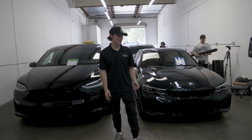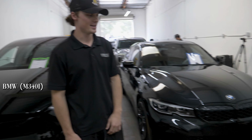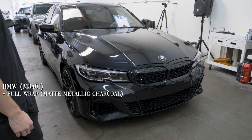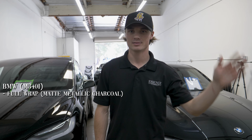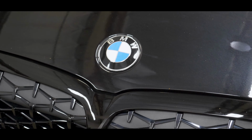But we're gonna show you guys what we have going in the shop. We have a BMW M340i. It's going 3M matte metallic brown. So we're doing a full wrap on this. Waiting for the film to get here. Film shipping delays. It's been a nightmare the past few months.